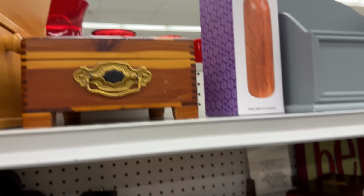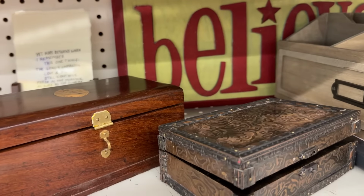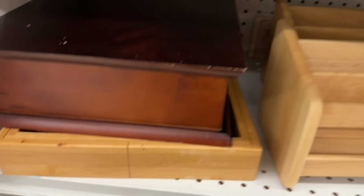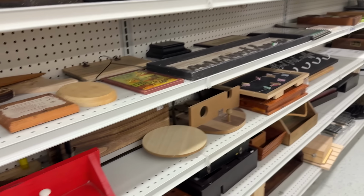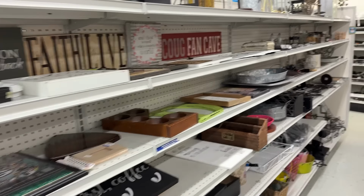A lot of wood boxes, but all of them have the hardware broken. So that is a bummer. And then this one looks a little too new. So that's probably not vintage. The shelves are pretty sparse at this Goodwill, I will say that, which is a bit of a bummer.